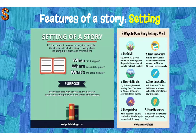So 6 ways to make story settings vivid we see on the right side. One is to use detail. So we see, for example, in the Harry Potter books that J.K. Rowling gives Hogwarts its own layout, secrets, codes of conduct. The more that you can kind of picture this as a real place in your head, the better you're going to be doing of describing it on the page. So not just a forest, but what kind of forest? Where is the forest? And what is the forest filled with? Are they on a path, or are they walking off the path? And if they are, what kind of things are in their way? The more detail that you can use to describe the setting, the more vivid it's going to be.